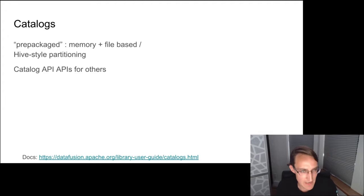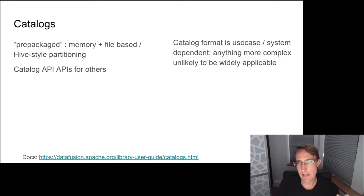All right, so moving on to the catalog API. Catalog is what tables exist, what schemas exist, that kind of stuff. What comes with DataFusion is two: a memory-based one that's ephemeral and goes away when you stop, and one that's a directory of files. And then there's a catalog API for everything else. The reason there's nothing more sophisticated is that in my belief, the catalog format is super use case specific, so anything more specific than a directory of files is likely not widely applicable. Maybe that's just an excuse, but we've gotten pretty far with just memory, files, and this API.